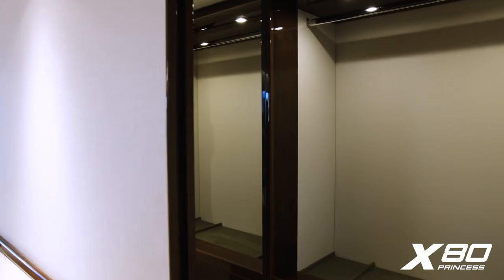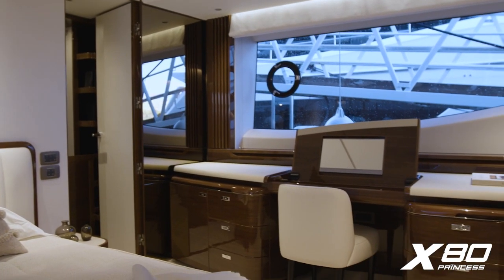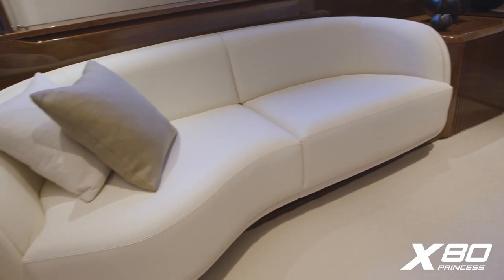Coming forward, we have a nice walk-in wardrobe, which has a nice door you can shut, so you don't have to look at all those items when they're on display. And you can have a safe in there should you want it as well. Big windows let lots of light into it, and you have a vanity unit. Decent sized bed in here, that's a full king size bed. Big seating area behind me.